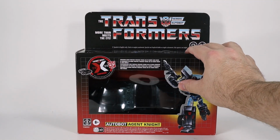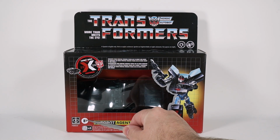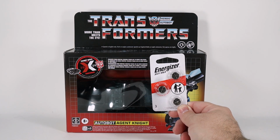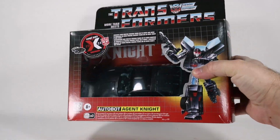Oh, and real quick, if you haven't bought this, but you are considering buying it, pay attention to the bottom left corner, because it talks about you need some batteries. That's right. You need some batteries. So you don't want to get this figure, be disappointed because you missed out on the batteries. It doesn't come with the batteries. So let's get this guy out of the box.